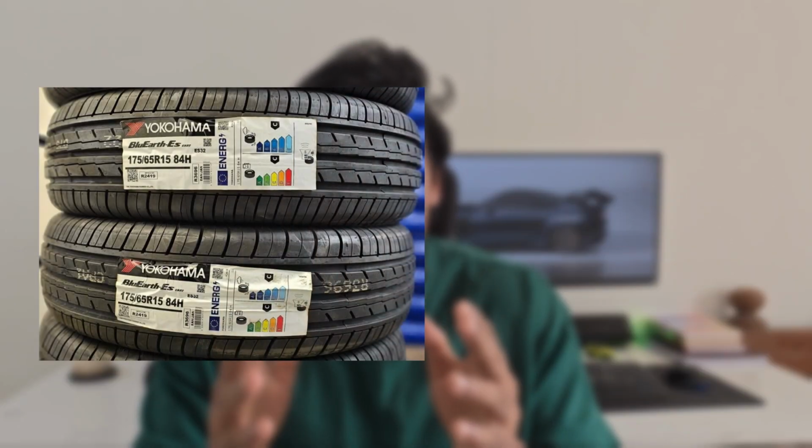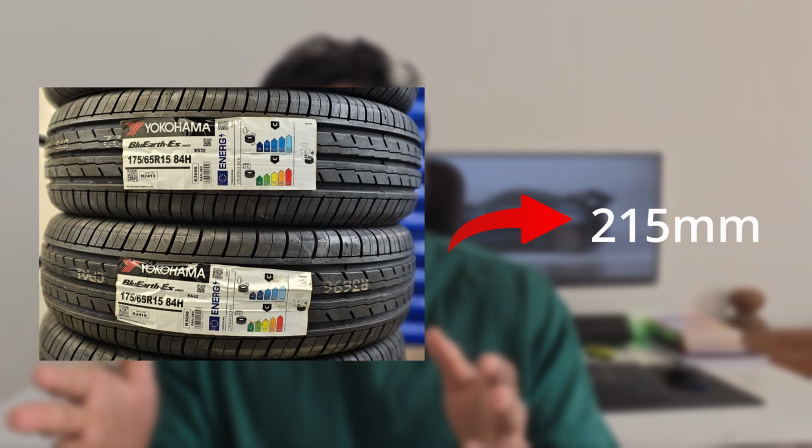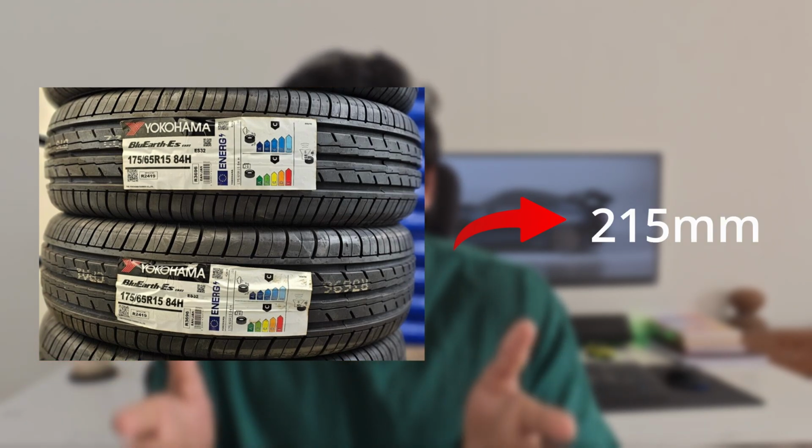So let's say your car comes with 15 inch wheels and it has a stock 175 mm width, and you want to go for something like 215, which is like 40 mm wider than the stock. In that case, you might need to go for a 16-inch wheel that is a little bit wider, and also make sure that it doesn't touch anywhere. From that, you can upgrade to a tire of 215 size.